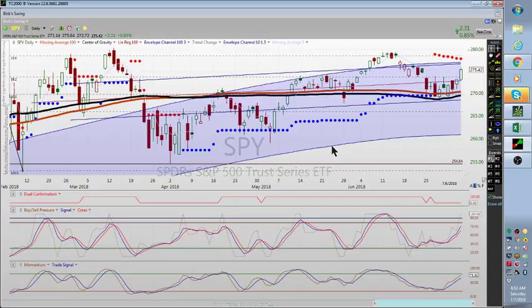which gives us a 305 target. And so this might be the big run. They might be running this thing up before we get into the elections. And that's what the institutional guys have been saying all along. So I guess they make their own weather.